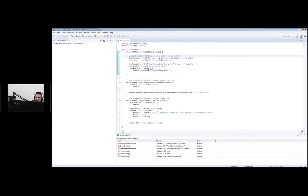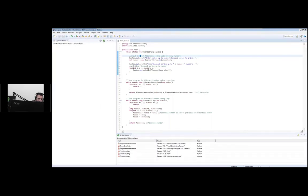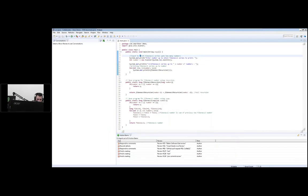Eclipse, everything is basically powered by this collaborator perspective. Anybody that's familiar with Eclipse knows there are all sorts of perspectives. All right, so I can switch back to the regular Java one, which is kind of the stock way that it looks. But when I click this collab perspective, a few things happen. Right, we get the conversations window. We get a list of action items, which is essentially that list of reviews. The same ones we see in Visual Studio are listed here. Right, and I can open up that same review.